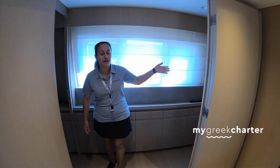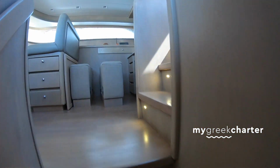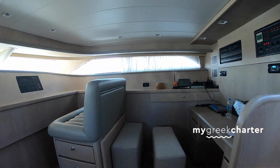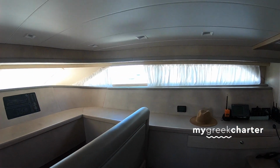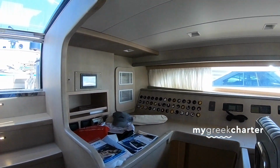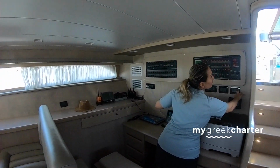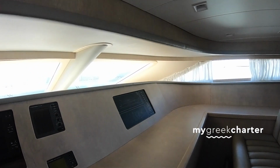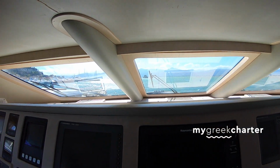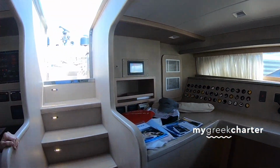Here is the galley and the crew cabins. I see. I guess we can move on. Yes, of course. We can go first upstairs to the flybridge. After you. Thank you.